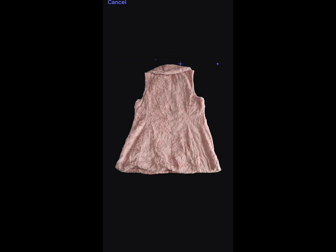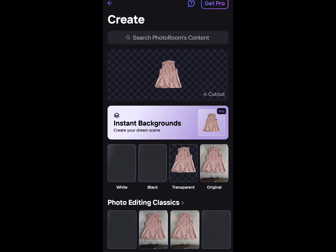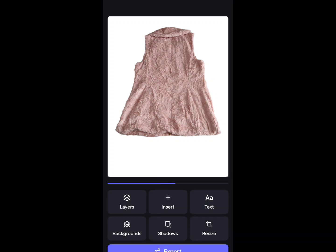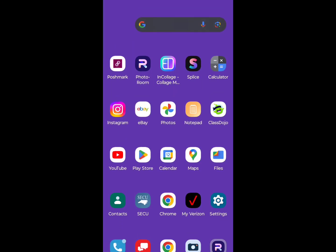And this is how I like to take at least my cover shots, because it just makes them look very crisp and clear and not distracting. It gives you a couple of options. You can choose white, black, but again, like I said, I like to use white. So you just save it to your gallery. It will ask you if you want to upgrade, which is something you would have to pay for, but I usually just use the free options.